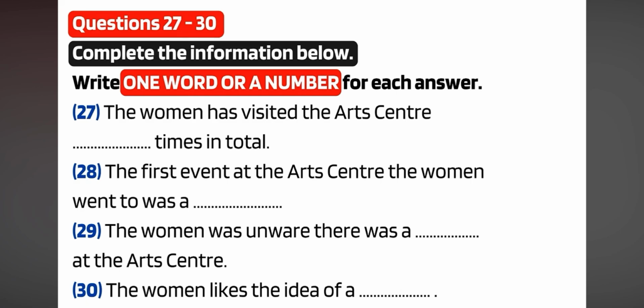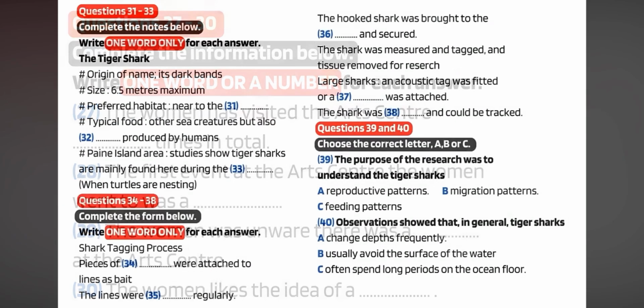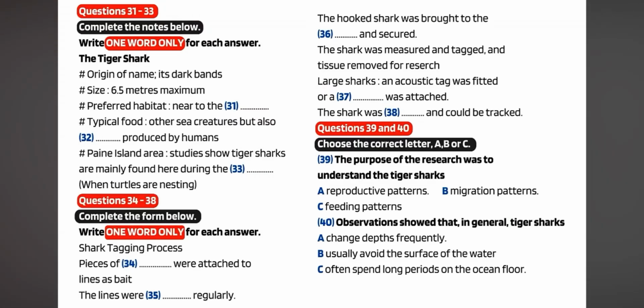That is the end of Part 3. You now have half a minute to check your answers. Now turn to Part 4. Part 4. You will hear a talk about a research project on the tiger shark. First, you have some time to look at questions 31 to 40 on pages 7 and 8.